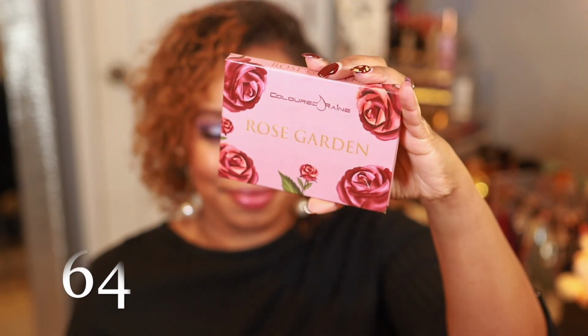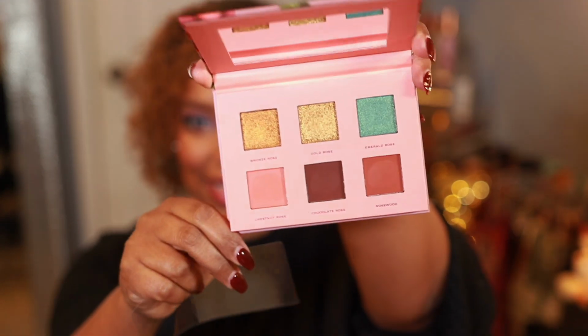And then we have the palette Rose Garden. Oh, I definitely would repurchase this palette. Again, it's really pretty. And so far, the formula seems nice from what I swatched of it.